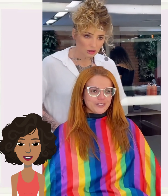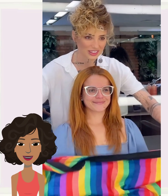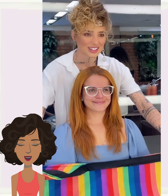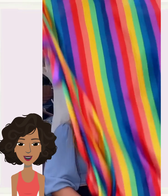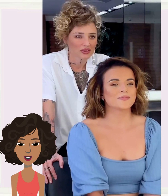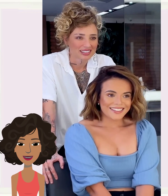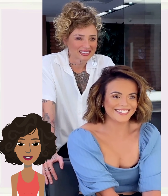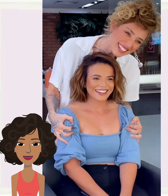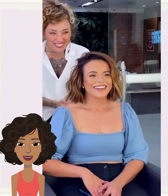So we start off today's video with this hair transformation. She has some beautiful ginger colored hair. Whoa, wow. She looks like a completely different person with this bob makeover. Now she did switch up the color as well, but she looks absolutely phenomenal. Very nice.